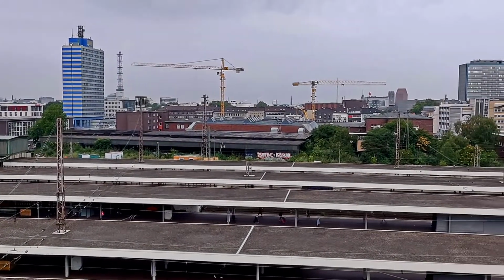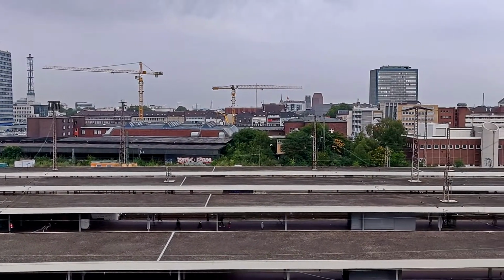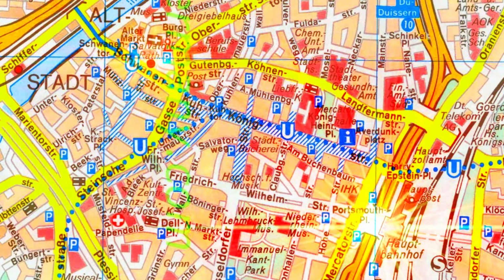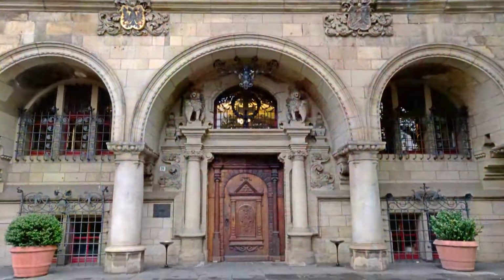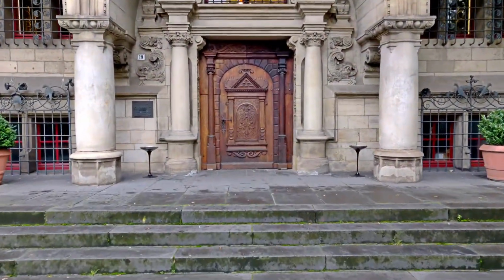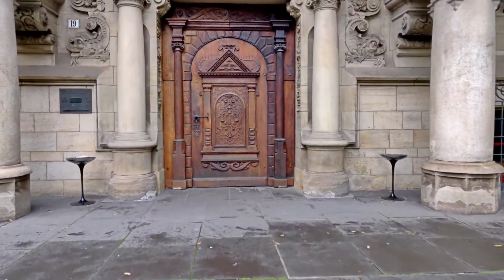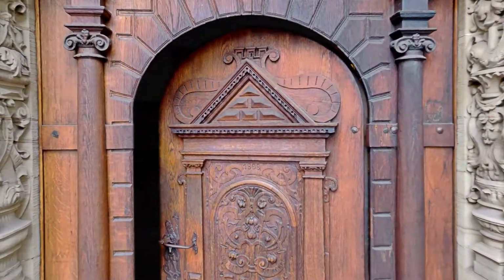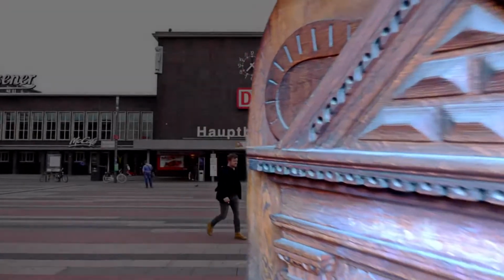In this last episode of Welcome to My Home, we will take a closer look at the center of Duisburg. For me, the center of Duisburg has always been anything between the city hall and the central station. Let's take a closer look what's happening in town and what is hiding between the city hall and the central station.